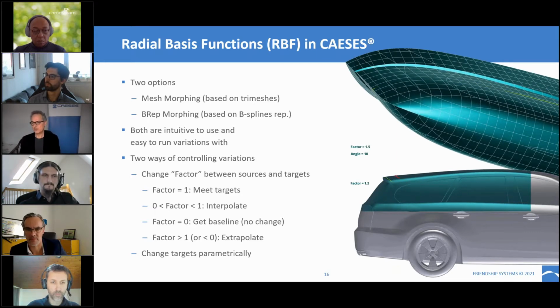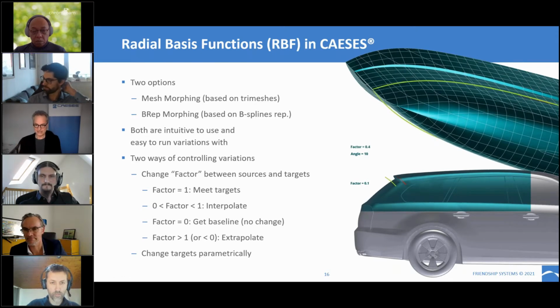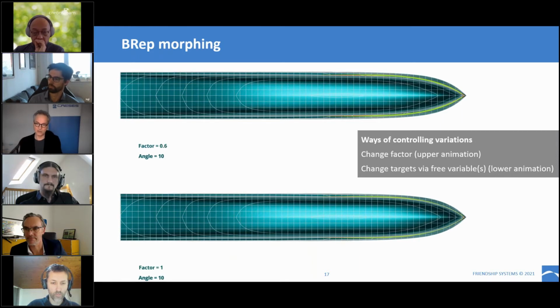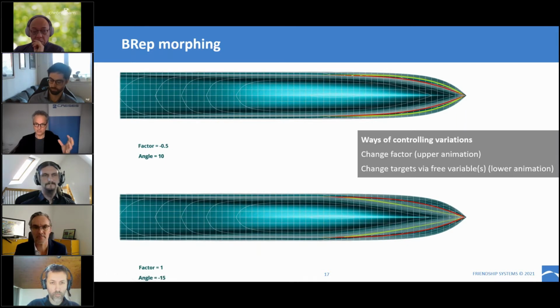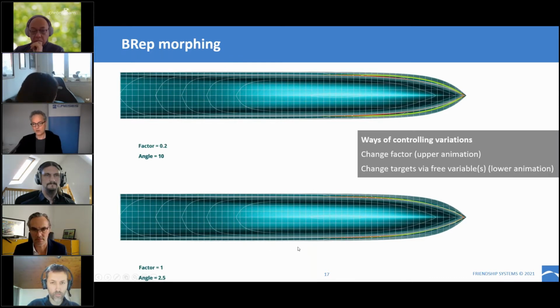And the morphing is realized by switching between the baseline, the source, and the target. And there are two ways to run this. We can either use the factor between source and target, or we can change the target. Those are two types that we offer within CAESES 5 and the BRAP morphing functionality. For the CAT simulation and optimization that we are presenting here today, we kept the factor between the source and the target constant, but we changed the target itself. And this is shown here in the lower part of the animation.